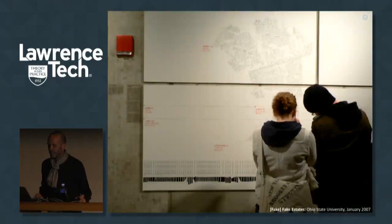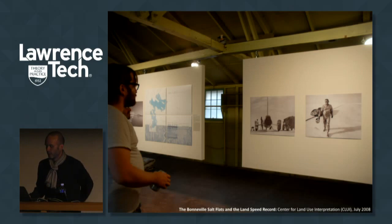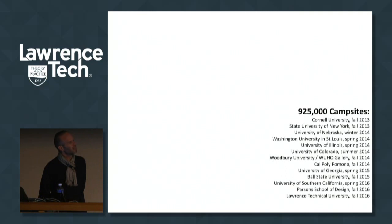And of course, the exhibition has been a part of my research practice as well. I've been able to show a number of these research projects at various schools across the country for the last 15 years. 925,000 campsites is the most extensive traveling that my work has done. This has been really terrific. It's traveled for the last 3 years, and I think this is the last showing. So it's also a bittersweet moment of sorts.